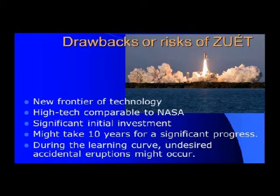Well, there are drawbacks and risks, of course. It's a new frontier of technology. It's high-tech, very comparable to the high-tech that NASA has. There is a significant initial investment. It might take 10 years to get significant progress during the learning curve. And as I explained, there could be undesired accidental eruptions that might occur.